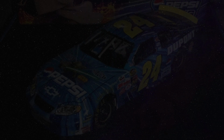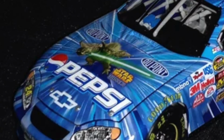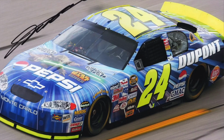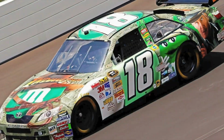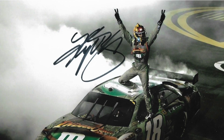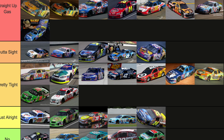But nothing tops the legend that is the Yoda car. This thing, not only does it look awesome, not only is Yoda the absolute GOAT on the hood, this thing won a race. That deserves legendary status in itself. And I gotta say the same for this Indiana Jones one that also ran a race. It looks cool, and it won. These guys deserve top tier.